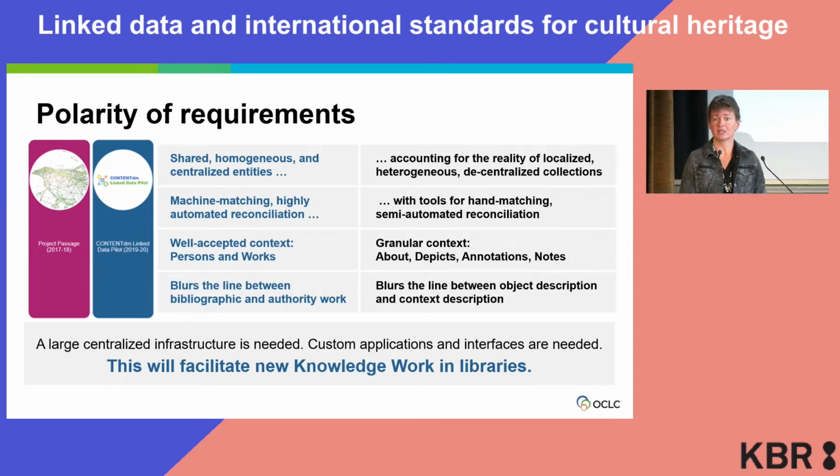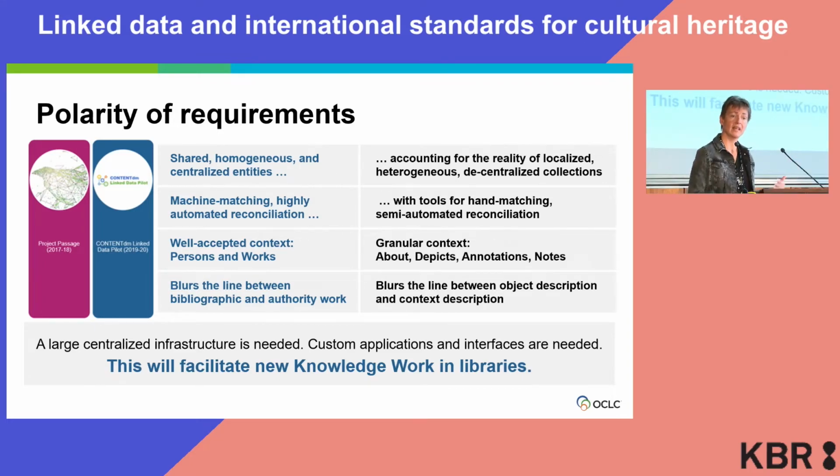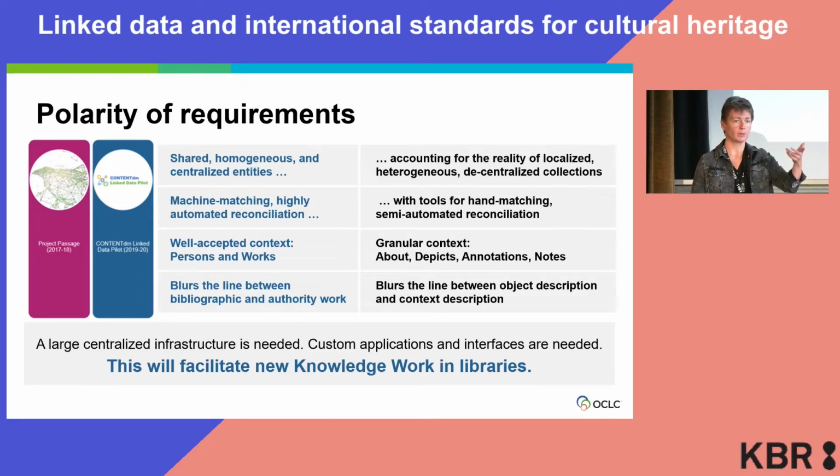So if we need an infrastructure, we need an infrastructure that supports both of these. We can't do just with one of them and then have these custom applications, and by this we mean, for example, interfaces, so you can build whatever special system you need on top.